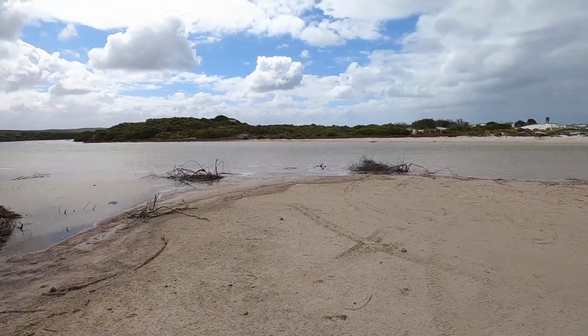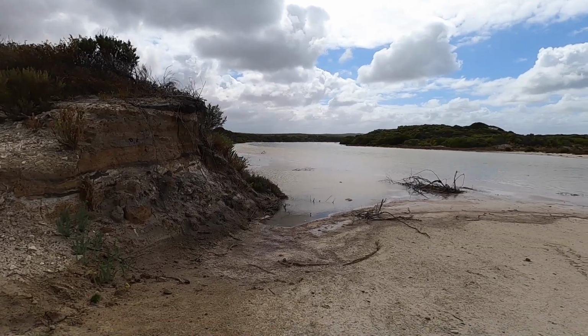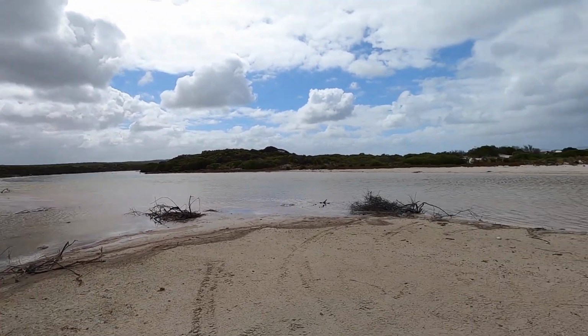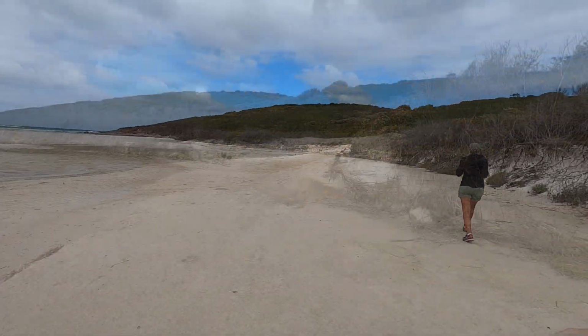So this is the river, Thomas River. Runs up there. Once again, once the weather starts to improve, we might put the paddle boards in and go for a paddle up the river. We'll see what it looks like.